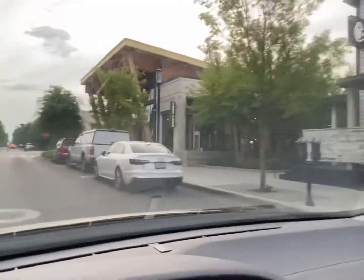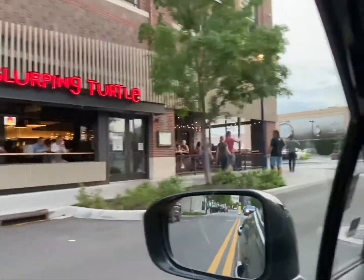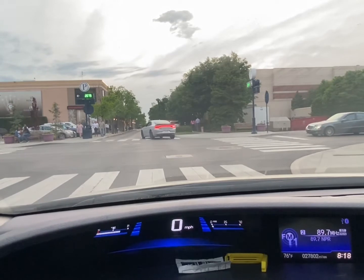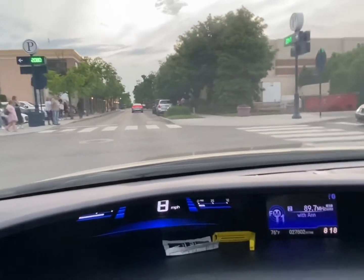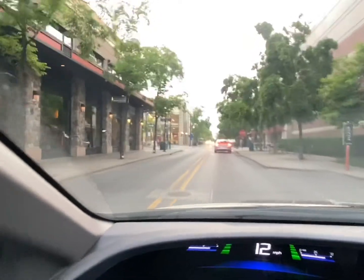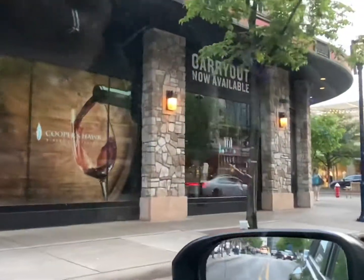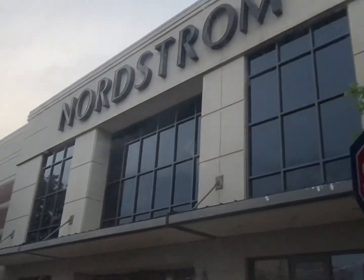Okay, moving on, there is a restaurant called True Food. There is another bar and grill called Slurping Turtle. And I'm gonna move a little further. All right, I just moved on from that stop sign. Here on my left is a restaurant called Cooper's Hawk. This restaurant has been around for quite some time now, 2 to 3 years. On my right is a store called Nordstrom.